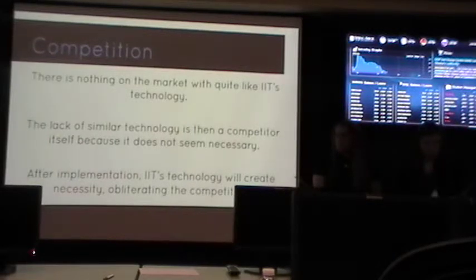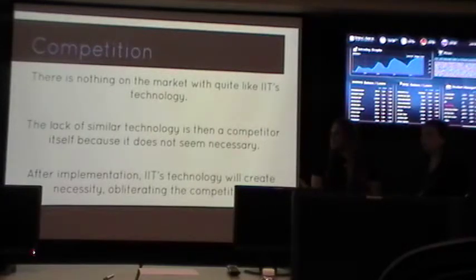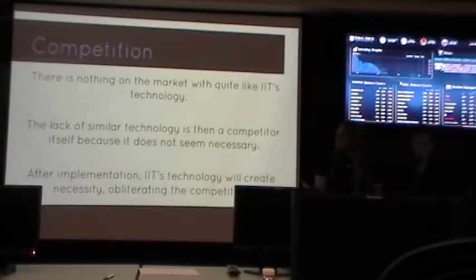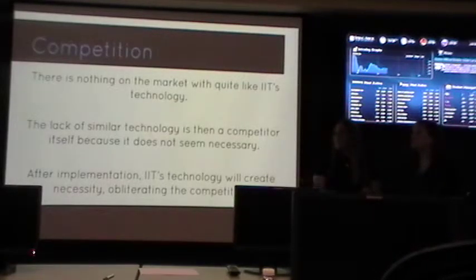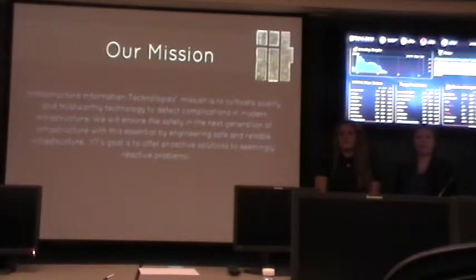Competition. Now, there's not anything on the market exactly like our technology, but the lack of it is a competitor because it tells the public and the government, maybe we don't need this. We believe that once in place, it will seem like a necessity because of how safe the roads, the bridges, and infrastructure will be in general. Once it's implemented, we are planning on other people copying us. But we will be better because we've been here since the beginning solely for your safety and not to make a buck off this. Through and through, our mission is to provide for you, the general public.